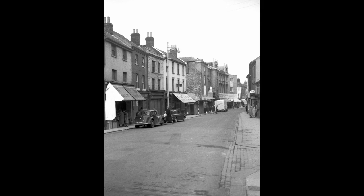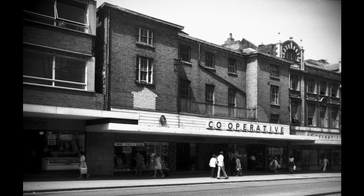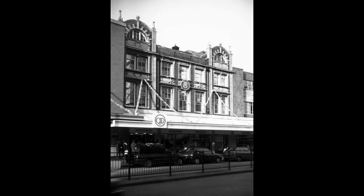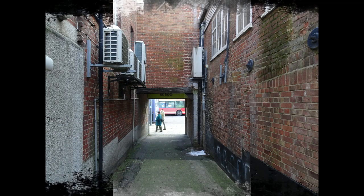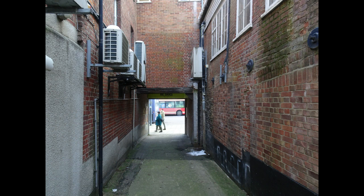This is a little way down the street, again in 1962, and these buildings were replaced by the Co-op, seen here in 1975. Part of the Co-op store became QD, seen here in 1999. Behind and looking towards the street, this is Wade's Court in 1937. Although you can't compare the two in either location or design, there are still today courtyards behind the main street.